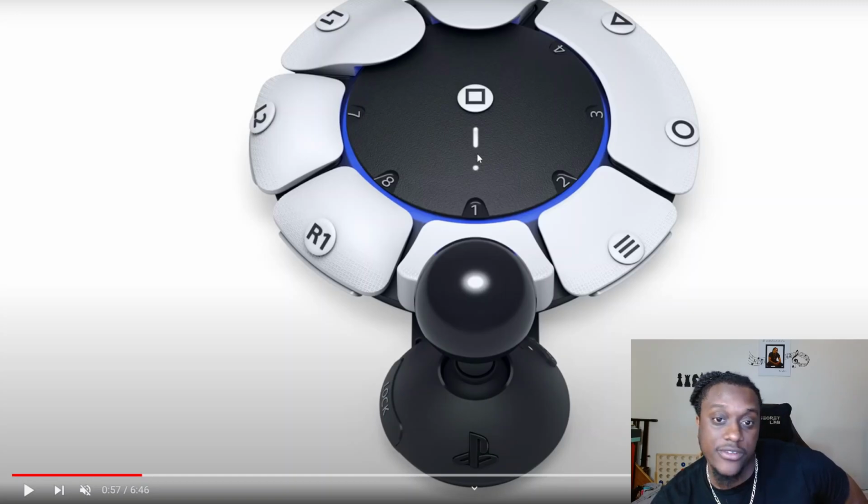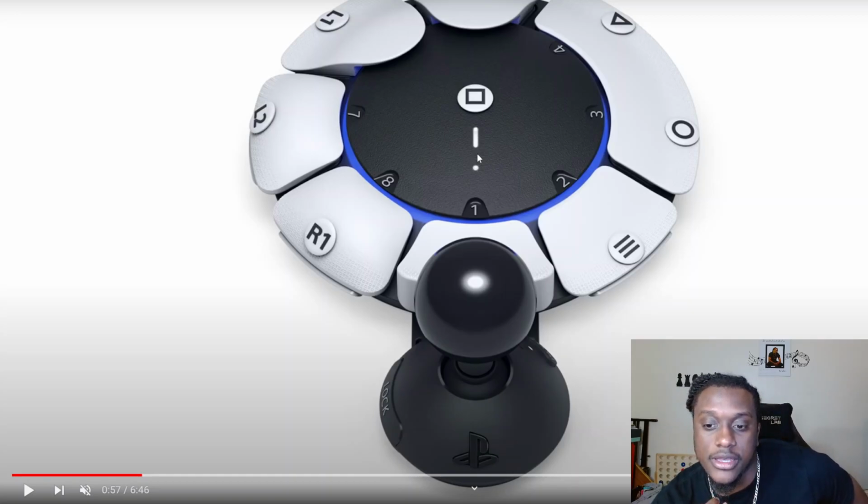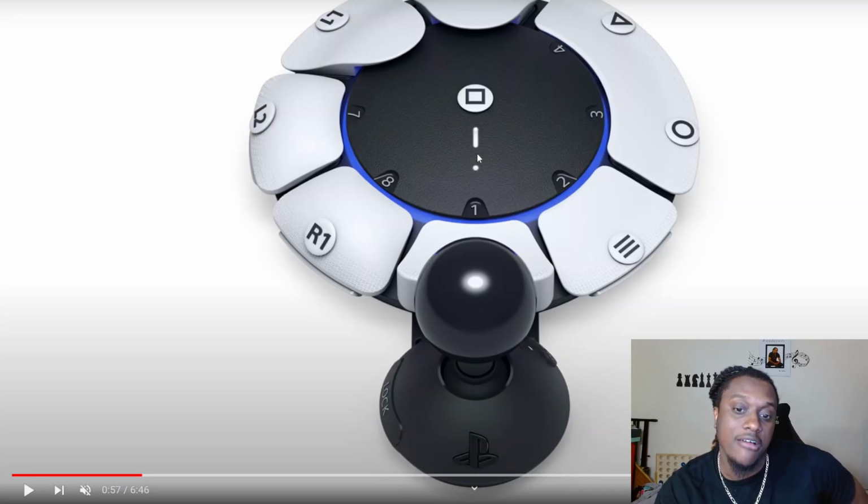And hell, if you can use this for people that are not disabled and they just enjoy the way this thing is, I think it's pretty cool.